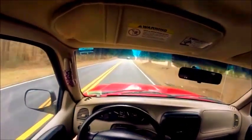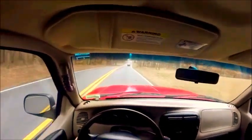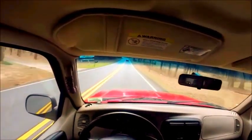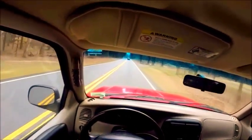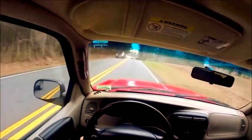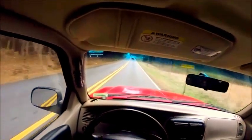But as for the good, for what it is, just a 3-liter, really simple old V6, it's actually pretty decent power. It's 156 horsepower and 186 foot-pounds of torque. But that may not sound like a lot until you realize that the truck weighs, I think it's like 3,100 pounds, maybe 3,200. So I'll show you guys what that kind of looks like a little bit here.